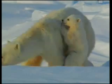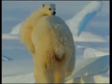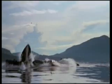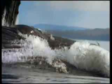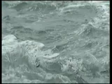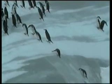The polar bear family living a happy life. Seals, deep-sea diving champions. Whales hunting with a common strategy. Birds hunting fish under the water. Penguins, whose bodies protect them from freezing. The polar fox, a master of camouflage.